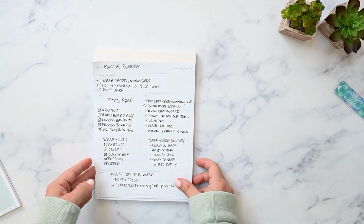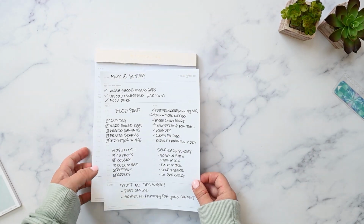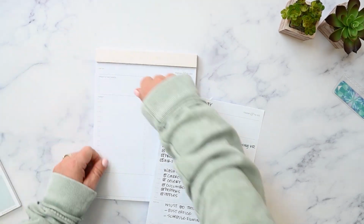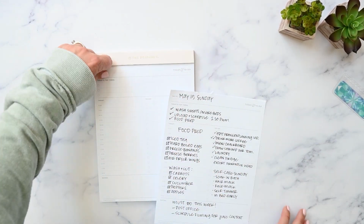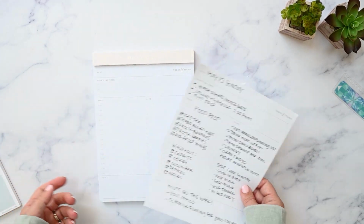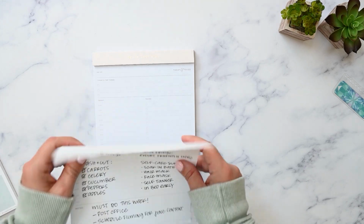So there's that. And then this is also just kind of awkward, I don't know if it's awkward for right-handers. It was really awkward for me to write up here when I was filling in the day. So there's that. The paper.